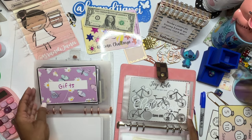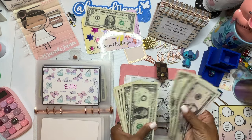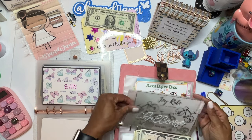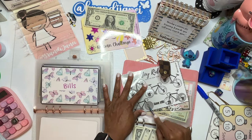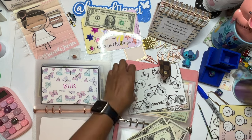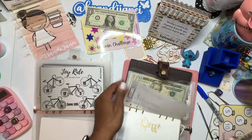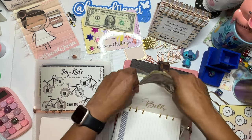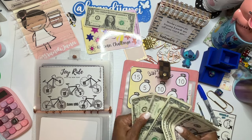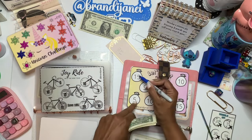All right. And then bills got not that much. 5, 10, 11, 12, 13, 14, 15, 16, 17, 18, 19, 20, 21, 22, 23. Let's see what this one is. And I hate this scratch off because it doesn't do well. So 10, 5, 6, 7, 8, 9, 10. We'll go with this one. This goes in bills. Yay! And then we will switch that one for this one. 5, 6, 7, 8, 9, 10, 13, 14, 15. Okay. So we'll cross that one off.